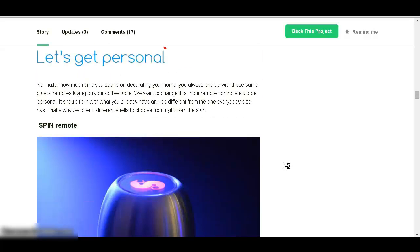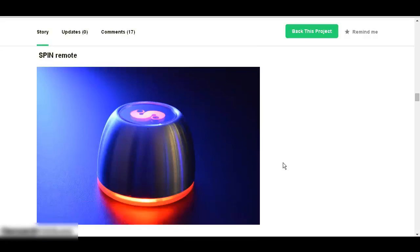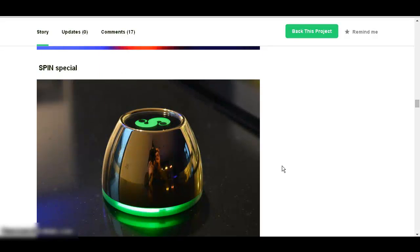And I love that. Personality. That's a huge sell to consumers. If you can make something that makes them feel original, makes them feel special, that's a great way to position your product. They have several different options for how they do it. That's something that's great for you guys.